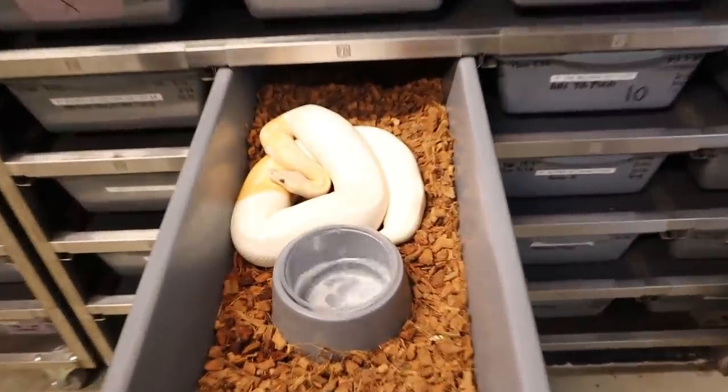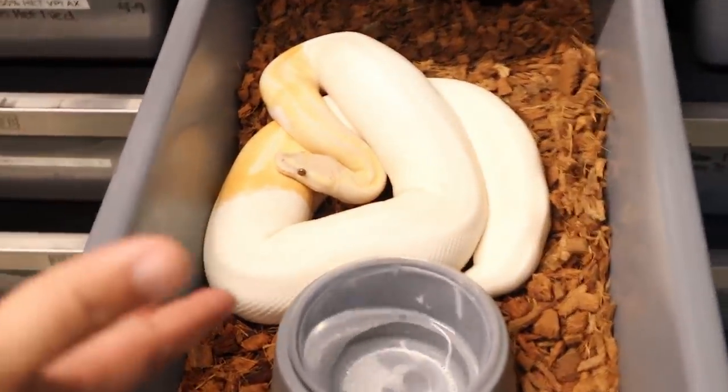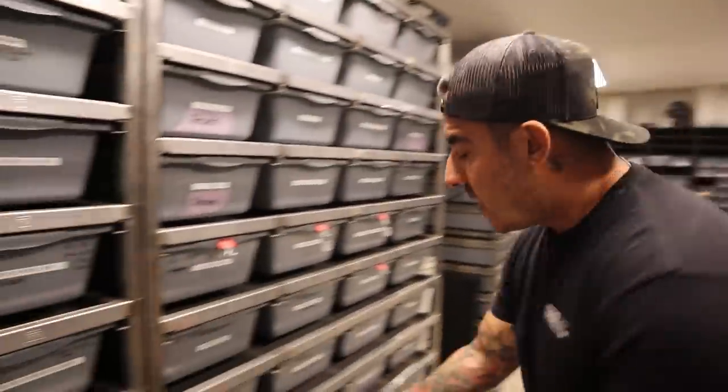And then we have this dreamsicle. She just got done ovulating, so we're just waiting for her to have her prelay shed. She is a lavender pied, and she was bred to my sunset clown. So this is my first time making quads. Pretty crazy, right? Next we have these awesome freeways.